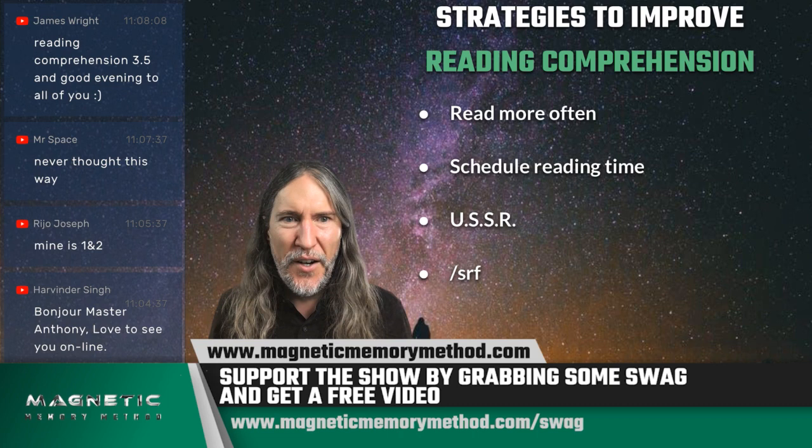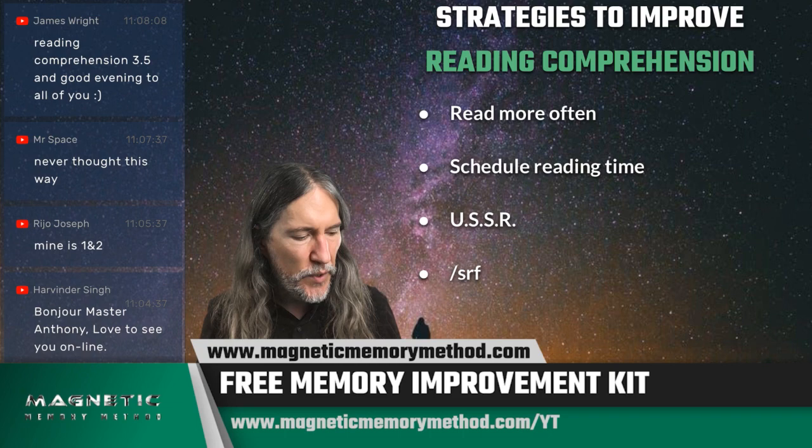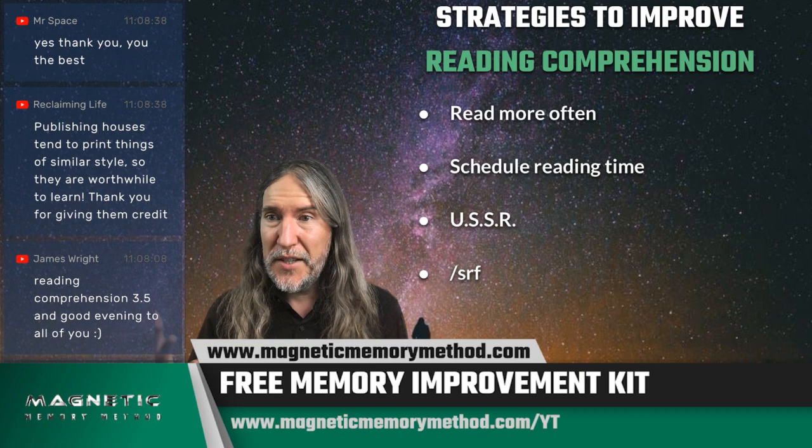All right, so we read more often, we schedule reading time, and then we maybe just track our reading and keep note of stuff. I like this snapshot journal. I've been keeping note ever since I got it, what's going on, and really enjoy reading a lot. And look, I like to challenge myself too. That's the thing about reading more often: read more often and read more challenging things.